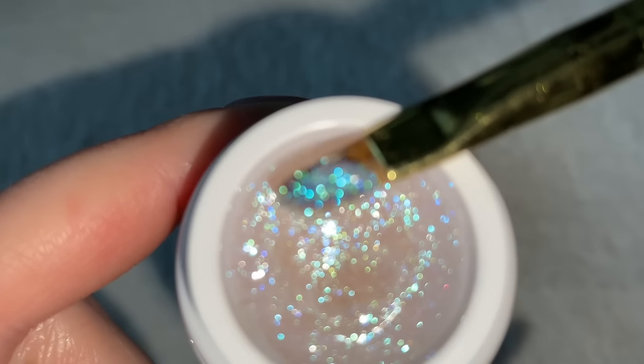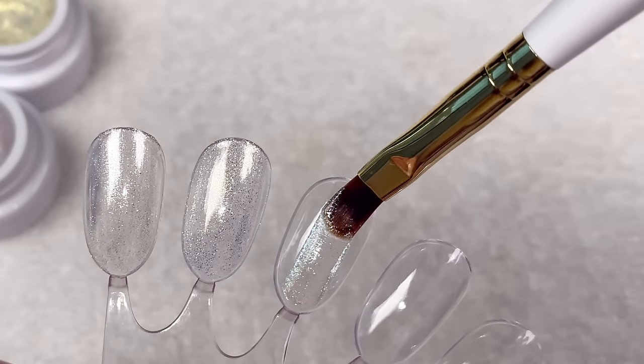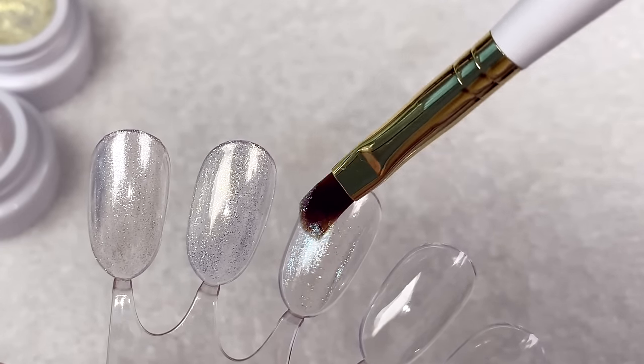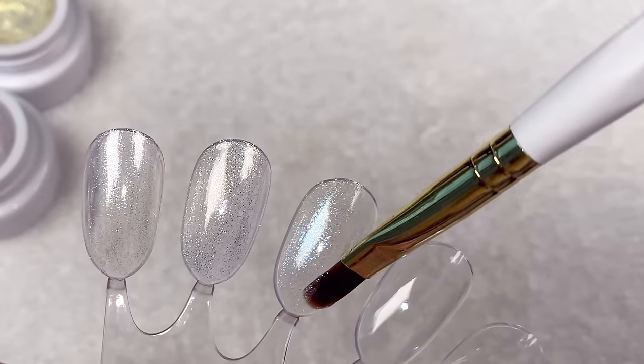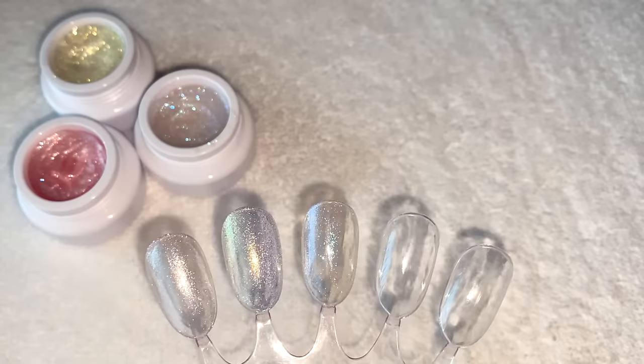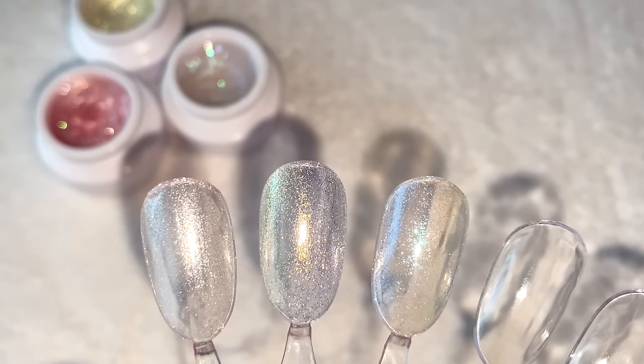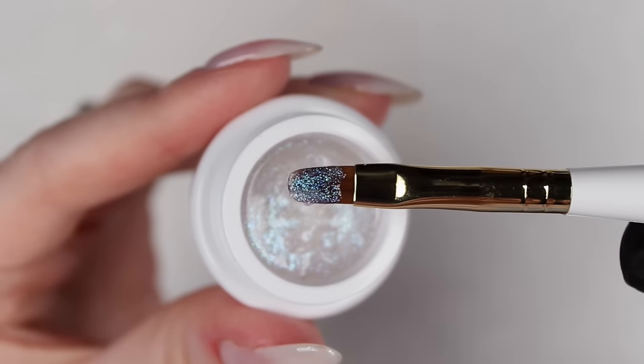These can be built up and worn alone, like over a clear nail. They would look really pretty, but I think the best use for them is as toppers. The camera does not pick up just how beautiful and multi-dimensional these are in person, but you kind of get the gist. I'll be using number 20 Neon Moon as a topper because it has a cool toned look to it, which I think will look great over cool white.